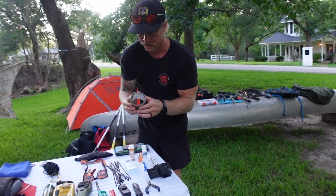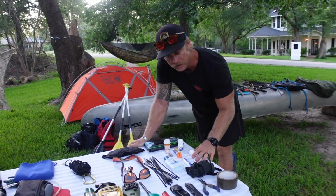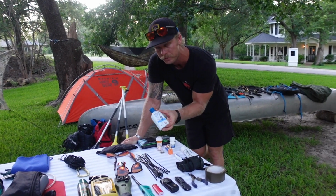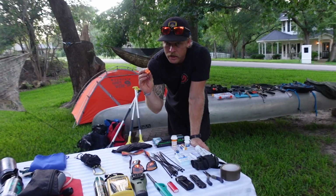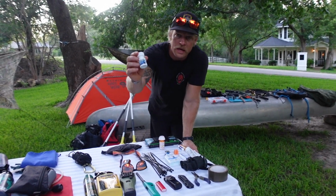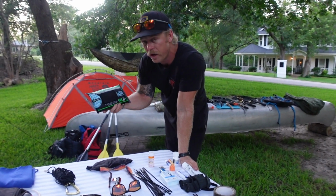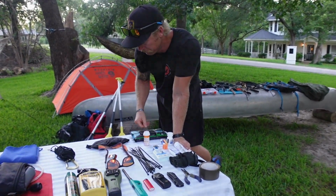You can fix just about anything. I also bring a pair of binoculars, toothpaste, toothbrush, Blue Lizard 50 SPF sunscreen, and this stuff works really well. Earplugs, Cedrin PM, ibuprofen, chapstick, biodegradable wet wipes. This little package will last us our whole 7-day trip.